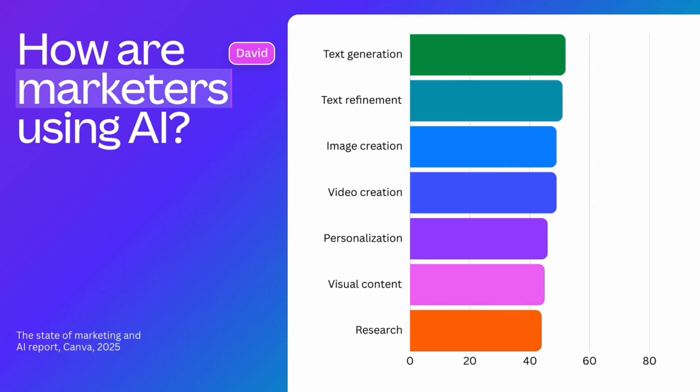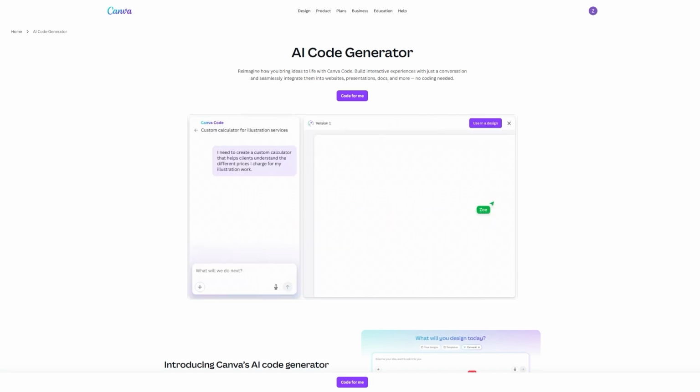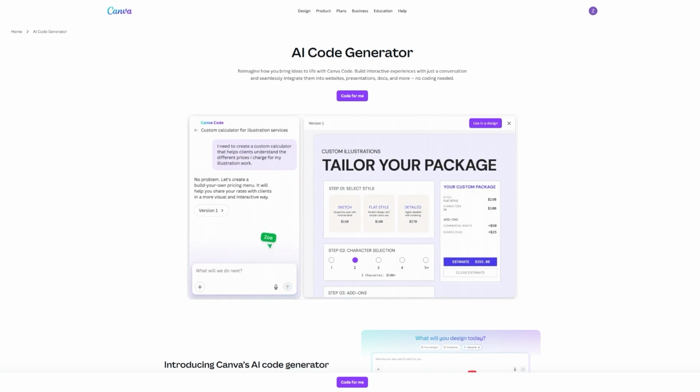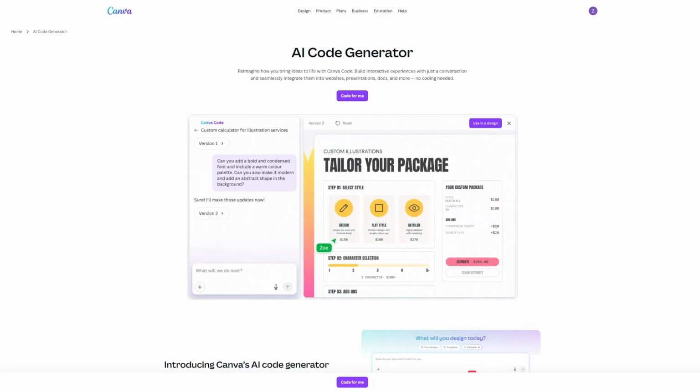Today, you can use AI to write code to build interactive experiences. In fact, we've got a demo of that here. From the homepage, you'll go to Canva AI, then Code for Me, and you can choose from some starting points, or you can design your own prompt. For example, clicking on this interactive pricing calculator prompt, within just a few minutes, it'll build that for you, and then you can go on to customize it.